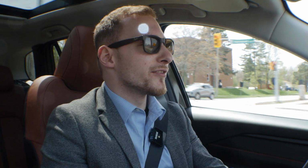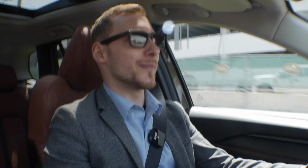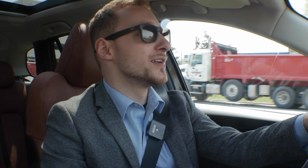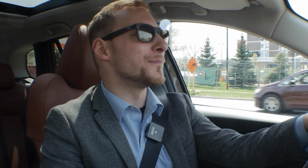Okay, so let's try it out on the highway. I'm really excited to try out these new Mazda My Drive modes, or the Mazda Intelligent Drive mode. Again, there are just a couple of modes: normal driving, sport mode and off-road mode. So what we're going to do is try out the sport mode when we get onto the highway, hoping there's no traffic, so we can actually give it some pull and test it out.